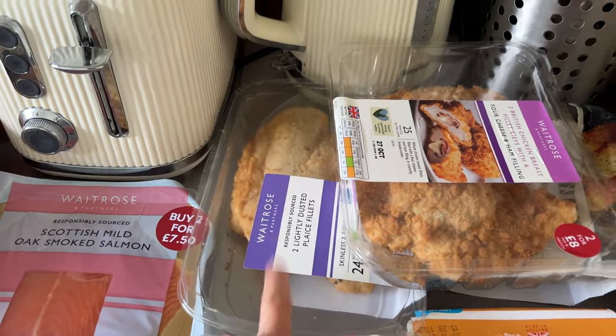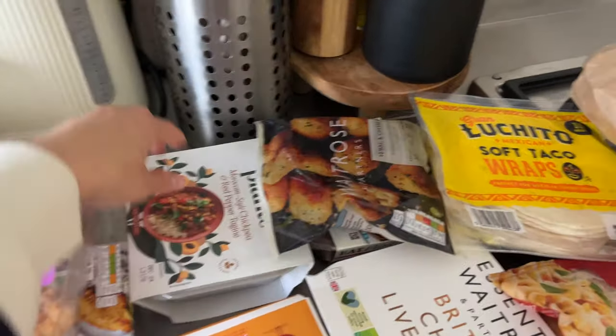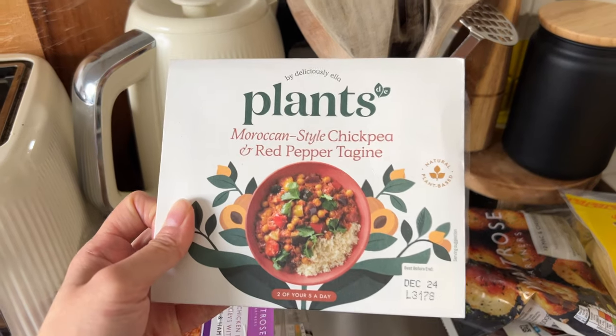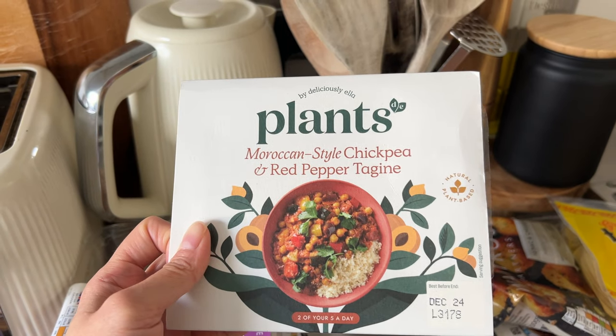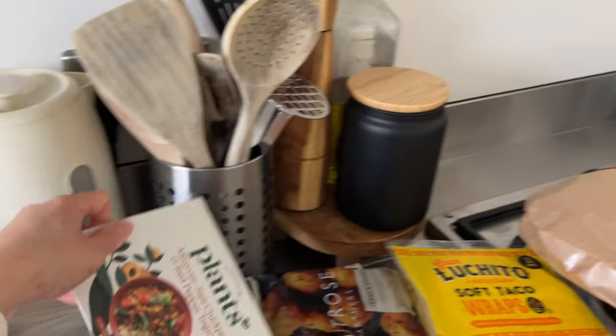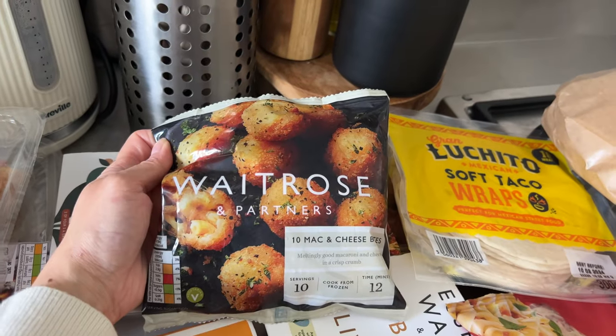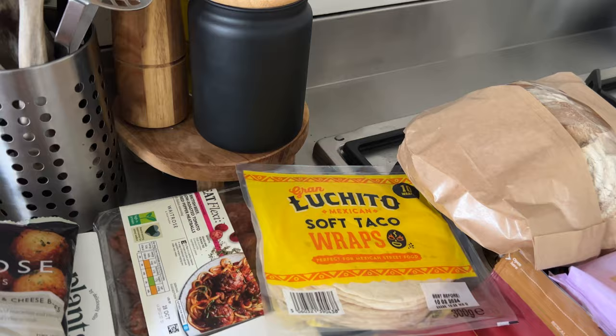We got some fish. We got these, which I've never had before. It's a plant-based frozen meal, but it's a Moroccan-style chickpea and red pepper tagine. Looked pretty good, so I picked it up. Then I got these, which are mac and cheese bites. I've also never had this before, so let's see.